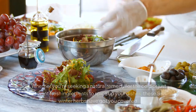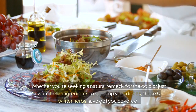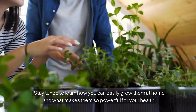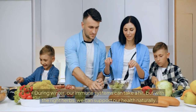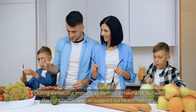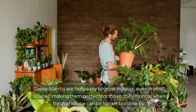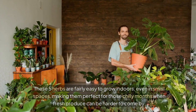No garden needed. Whether you're seeking a natural remedy for the cold or just want fresh ingredients to spice up your dishes, these 5 winter herbs have got you covered. Stay tuned to learn how you can easily grow them at home and what makes them so powerful for your health. You see, during winter, our immune systems can take a hit, but with the right herbs, we can support our health naturally. These 5 herbs we will talk about today are fairly easy to grow indoors, even in small spaces, making them perfect for those chilly months when fresh produce can be hard to come by.